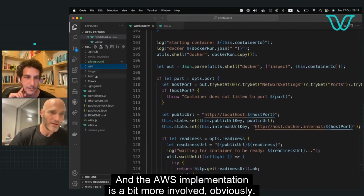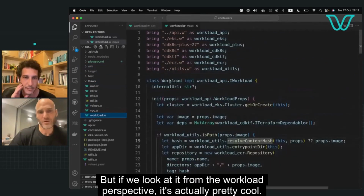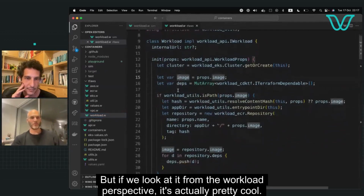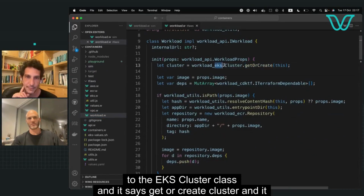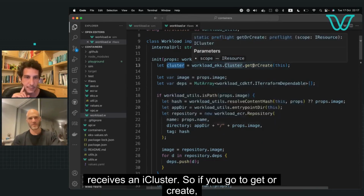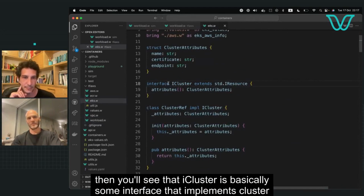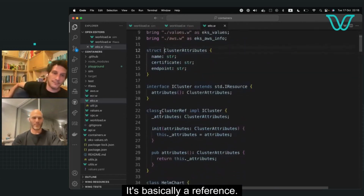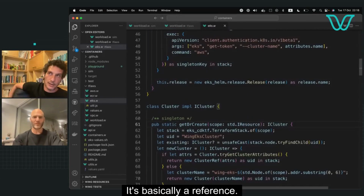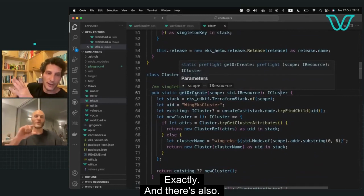And the AWS implementation is a bit more involved, obviously. But if we look at it from the workload perspective, it's actually pretty cool. You can see that it's doing cluster get or create. So it goes to the EKS cluster class, says get or create cluster, and receives an iCluster. If you go to get or create, you'll see that iCluster is an interface that implements cluster attributes, which is basically these three. It's a reference to an existing cluster or to the one that we just created, right? And it's a read-only reference.